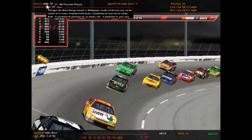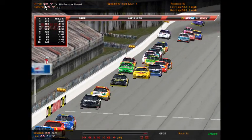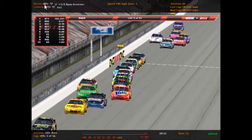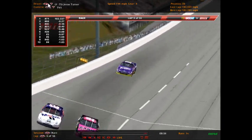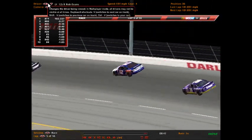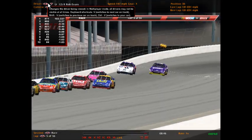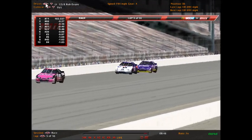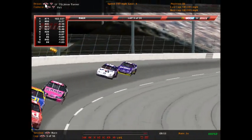But Preston drops to 40th position here as Peter Onjack, of course, unfortunately is still sitting on pit road with a did not start. And apparently Rob Evans has got some problems with his number 12 car. He's got a mark on the side of his Mobil 1 Ford, and here comes Jesse Turner to the inside. Turner, who had a good run in Atlanta, apparently his car's off a little bit in the 75 machine.